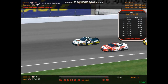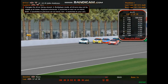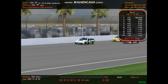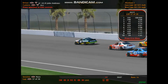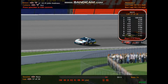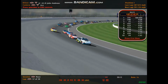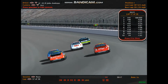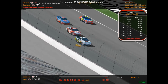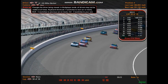Chung tries it once again through turns 1 and 2, but Phil Parker is going to move up behind and give John Andrews a shove, and that's what's giving Andrews a bit of an advantage. They think they're going to give the shove to the low car on the inside to come out of turn number 2, but they fall back in behind the car on the outside though, and that's giving Andrews an advantage. White flag waves, 1 to go. Sanford looks inside of Mike Becker now for 3rd place.